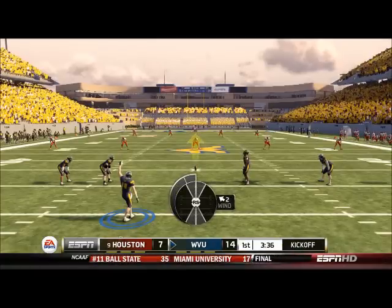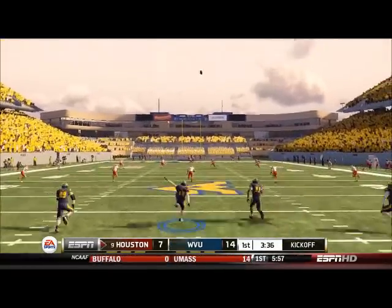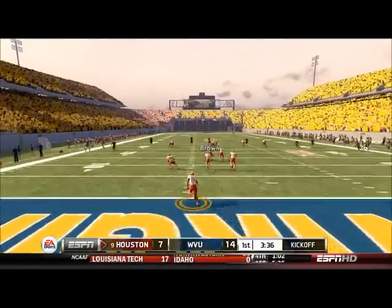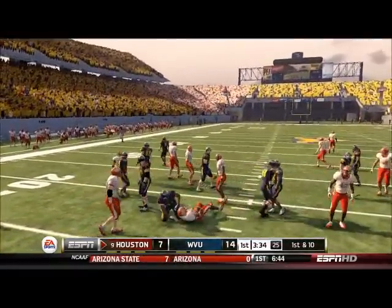Brown, ready to kick. Sends it sailing downfield. He's to the 10. Gets to about the 17-yard line.